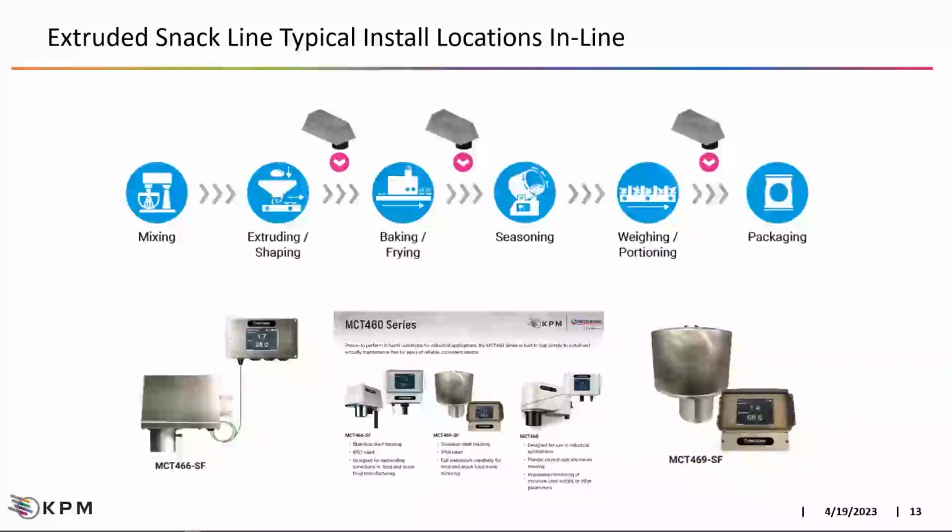Now let's show you some extruded products. This is a typical extrusion type line. You have anything from mixing through to packaging: you shape, you bake, you fry, you season, weighing, a typical production line. The same instruments apply to food grade, which is stainless steel sensors. By the way, the MCT 460 here is our industrial application instrument, but it can be used in food. I'll explain that later. So we can actually measure in several locations, like we did in the prior example. So just prior to frying or baking, after the baking or frying, and then prior to packaging, either measuring the seasoning or the finished product moisture.